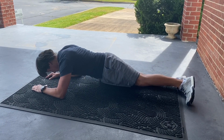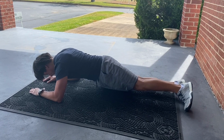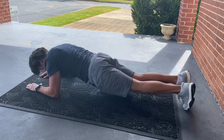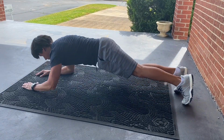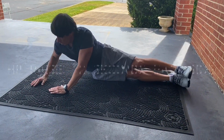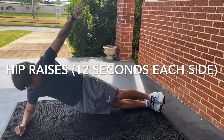Keep your feet together and rock back and forth on both of your sides. Touch each hip to the ground as you rotate. This is a great oblique exercise. Now, we're going to move on to hip raises.